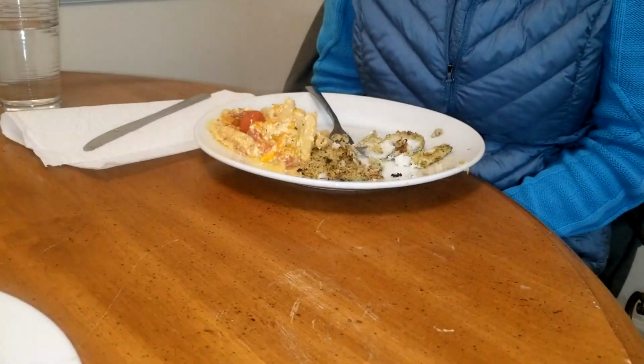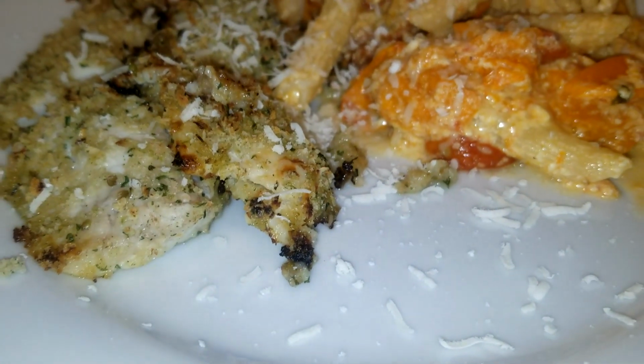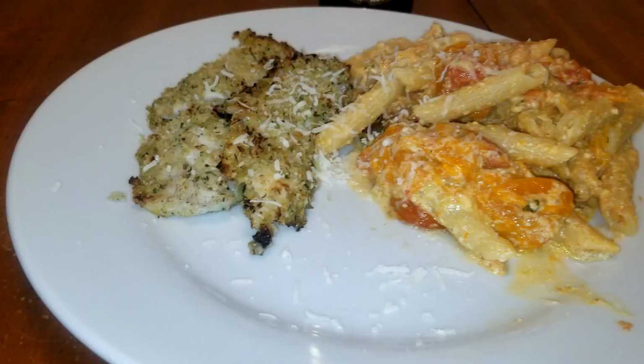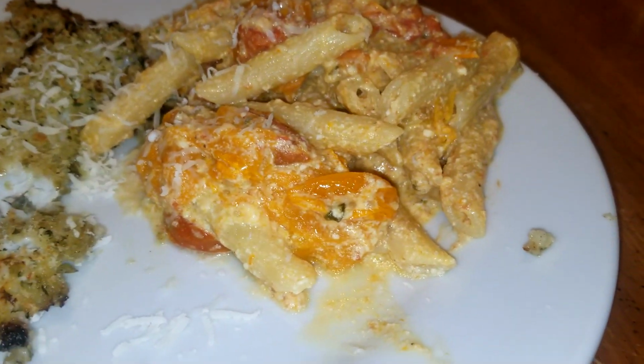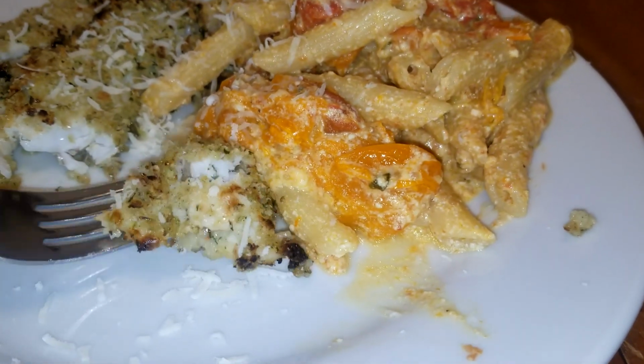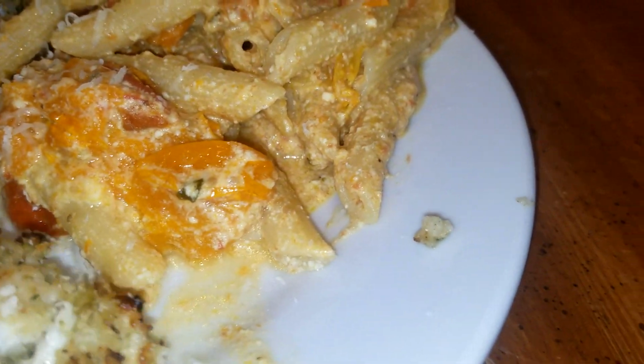I got Mom over there. She didn't want me on camera, but that's all right. We're gonna try it. Ooh boy, look at that. We're gonna give some of this crappie a try. I ain't gonna get myself eating it this time. You'll just have to watch the food if I can learn how to fork.